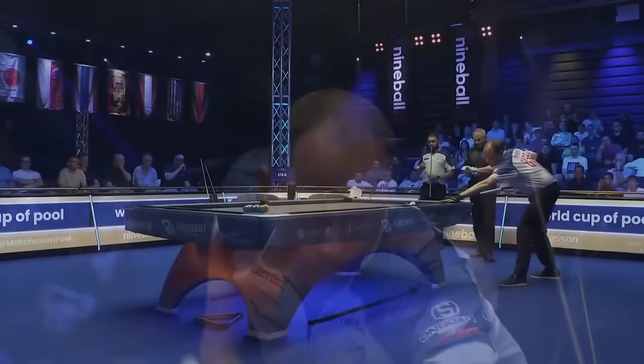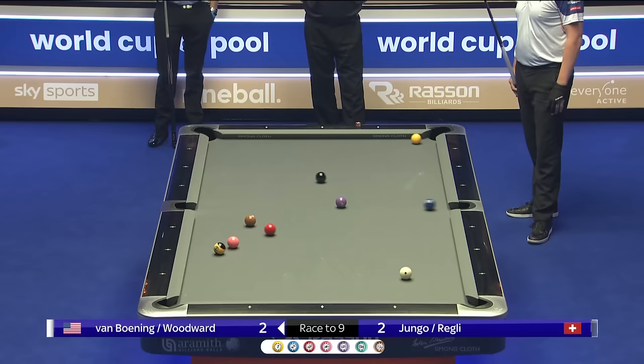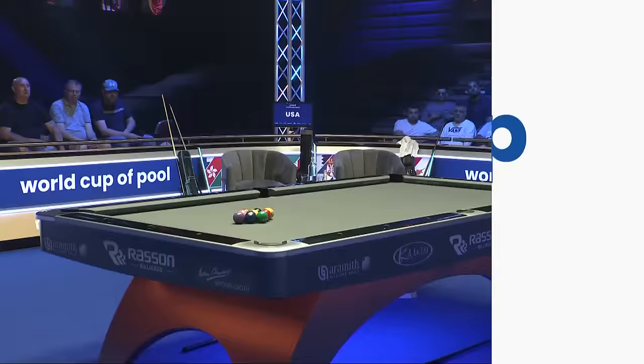Thank you, rack five. USA to break. Two racks each. Needs a more square hit on the one. Still dropping a little bit on him. Much more square hit, though. Wow, that's a hard way to get snookered. The two catching the point. Looks like the right half of the table is going to be pretty clear.